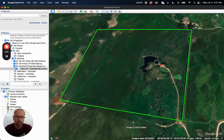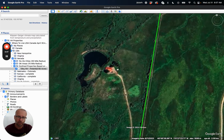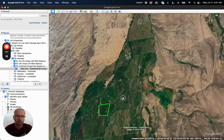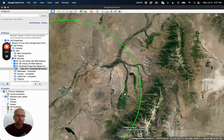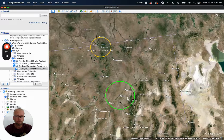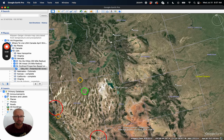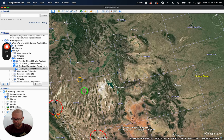And this is beautiful. This actually looks a lot like what you would find in Colorado. You'd find more spots like this in Colorado if you just zoomed out a little bit, real far. And you'd find spots like this in these sort of mountainous regions of Colorado.